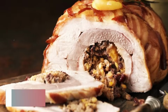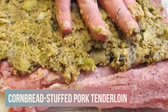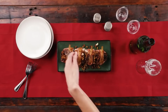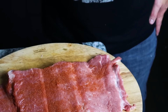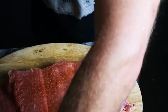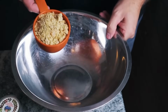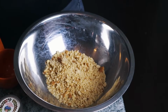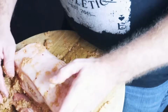For years, cornbread stuffed pork tenderloin was a homecoming dinner favorite, combining the rich, juicy flavors of pork with the comforting, slightly sweet notes of cornbread dressing. It was the kind of meal that felt celebratory but was made with everyday ingredients. Pork tenderloin was an affordable cut, prized for its tenderness and quick cooking time. Cornbread, a staple in southern and midwestern kitchens, made the perfect stuffing, absorbing the juices from the meat while adding its signature crumbly texture.